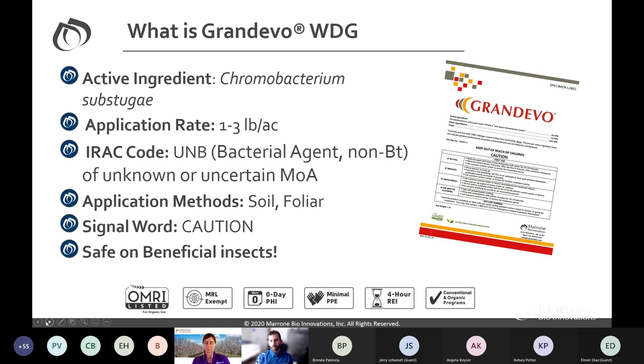The application method for Grandevo is mostly foliar. It does have a soil label for some circumstances, but in most cases, if you're trying to control soil-borne insect pests, I would recommend Venerate, which we'll discuss later. Grandevo is a very safe product, having the signal word caution, making it worker friendly, and it's very safe on beneficial insects because it's a product consumed by the insect. Next slide.